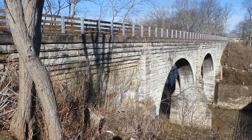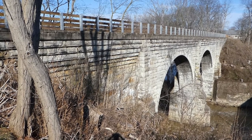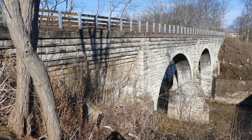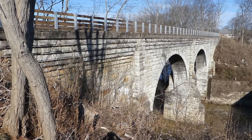So we're going to take a look at the bridge today, and maybe take a look around town and see if we can find some other traces of the railroad. Supposedly there are a few here. So yeah, come along with us. We'll walk onto the bridge and see what we can see.